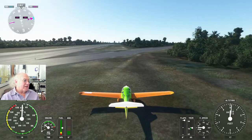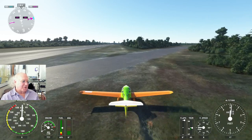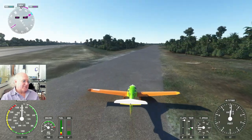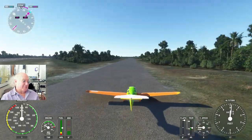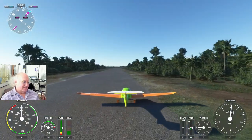Yeah, smooth landing, but as I said, the key to landing is knowing what your airspeed is as you touch the ground. Because as I said, there's many planes where if you land too fast, you will bounce into the air. Well, most planes, especially not this kind, not the tricycle gear, but the tail draggers.